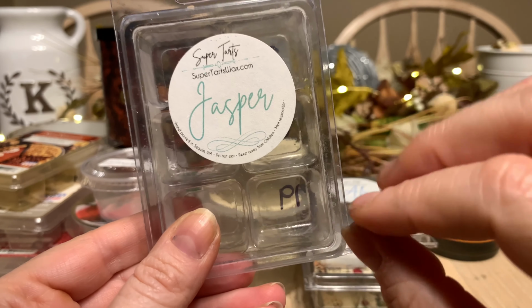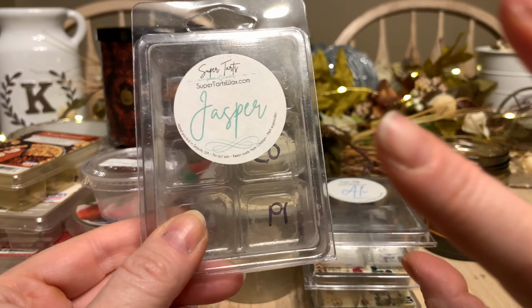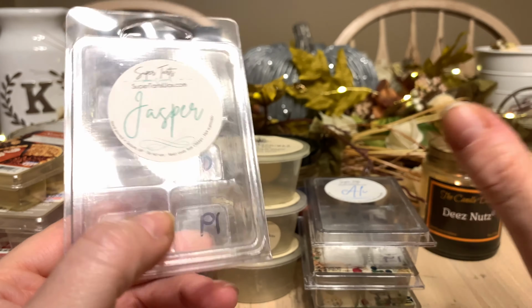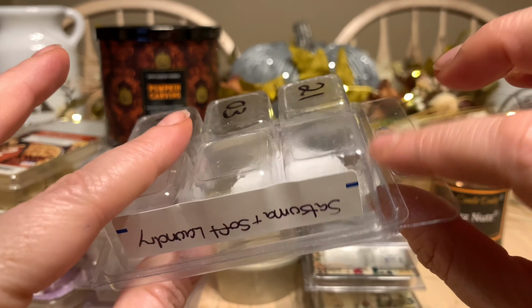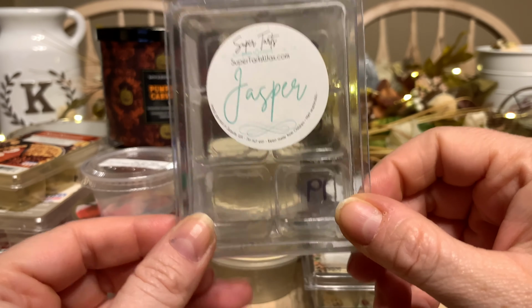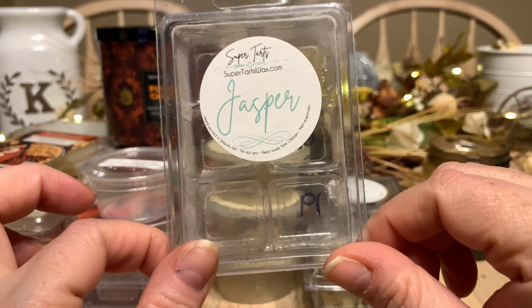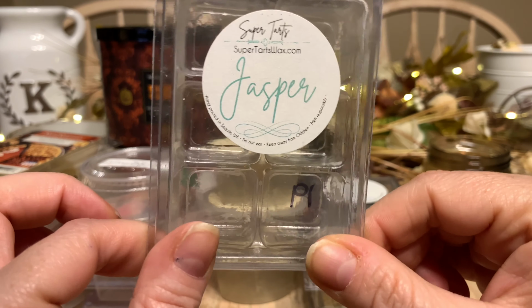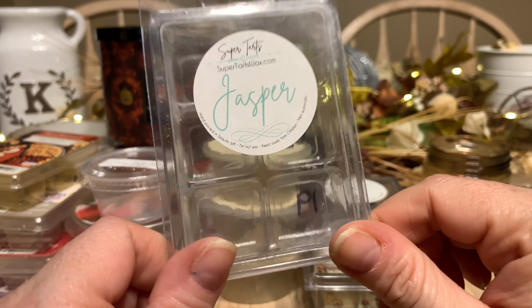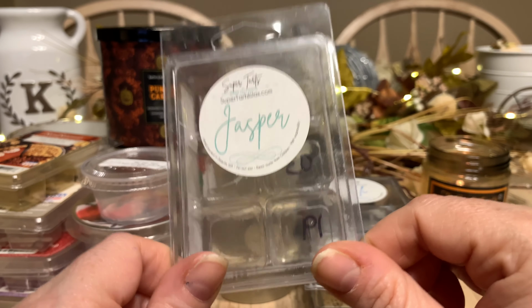Then we have Jasper, which is one of my absolute favorite bathroom scents that I purchased for the bathroom. This is described as Satsuma and soft laundry, and that is where I love to melt those types of scents in the bathroom. So 1 cube in each of the warmers in the bathroom. Killer strength. This can last a very long time. I just use my wax for the day and then that's it. Some people actually change their wax out a few times in the day. I just do it once. Yeah, so anyway, I love Jasper. It has been a repurchase and it will continue to be a repurchase of mine.